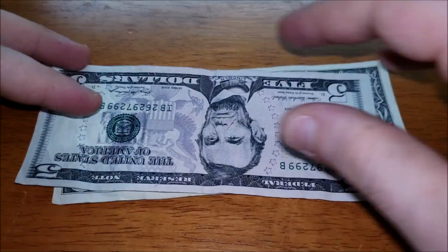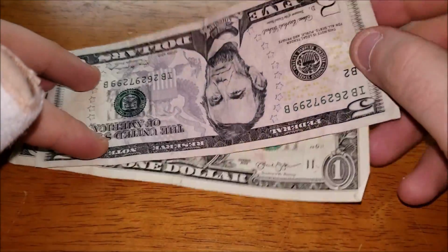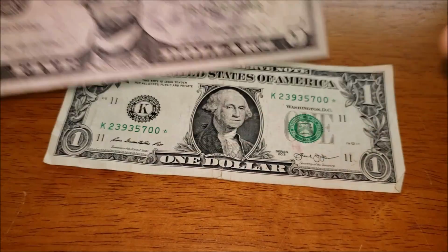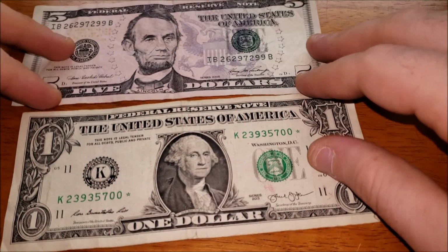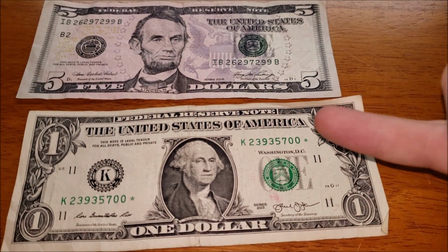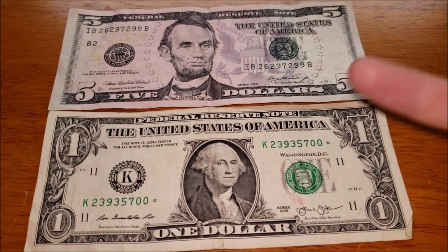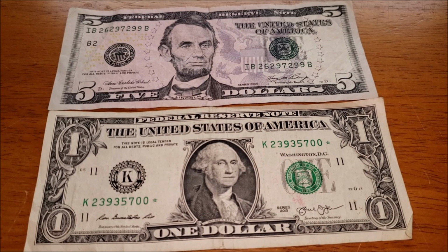So what did we hold on to? We held on to a very light misprinted serial number and seal there, a light printing on that. And a star note find to add to the old star note collection. It's just $1, so hey, no biggie. I wish the serial number had something collectible in it, but that's all right.